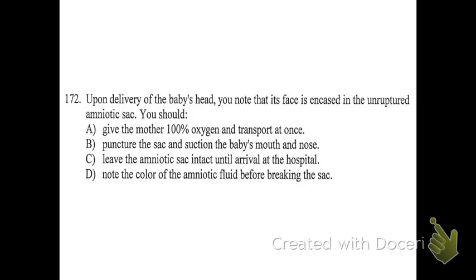Isn't it like when you're about to give birth and you're supposed to look at yourself or something? You don't have to break the sac before birth. Typically it does break. That's what we talk about, like their water broke. The amniotic sac broke open, and the fluid that was in there gushes out.